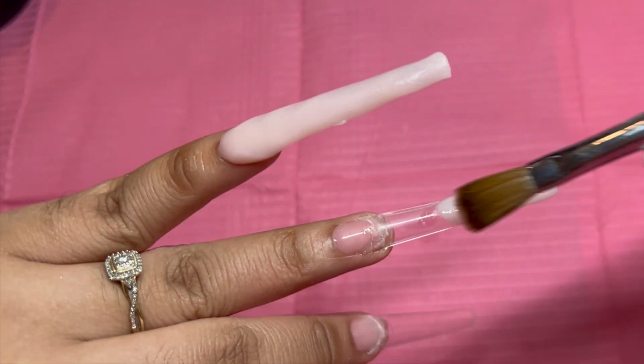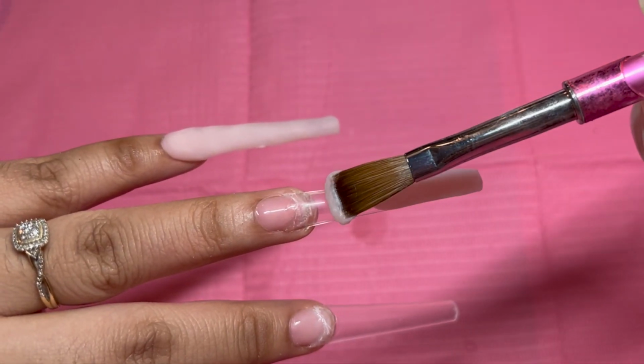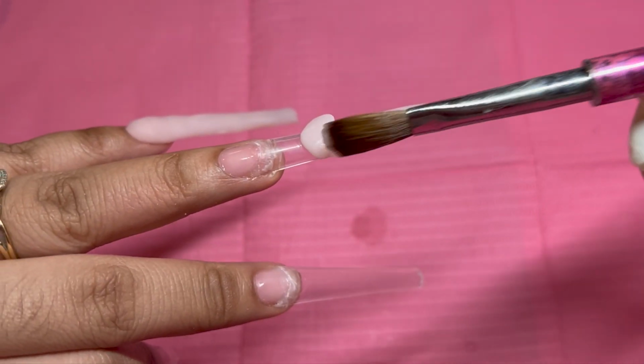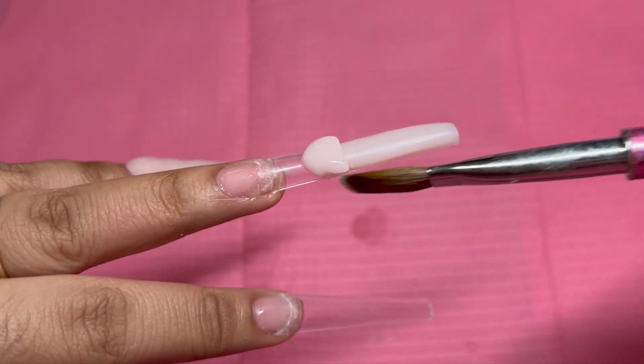Yeah, my brush is that. Nail Supply Glamour tips, Amazon. I do like these tips though, don't get me wrong. A lot come in the box, it's just not as square as I thought that they would be.